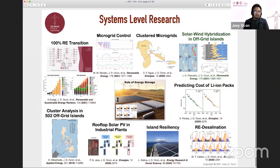This particular work will focus on our recent solar wind hybridization studies for large off-grid islands in the Philippines, but we've been active also in studying on-grid systems, such as this 100% RE transition paper, which was the subject of my PCA paper last year. This rooftop solar PV paper was published last year in the journal Energies.